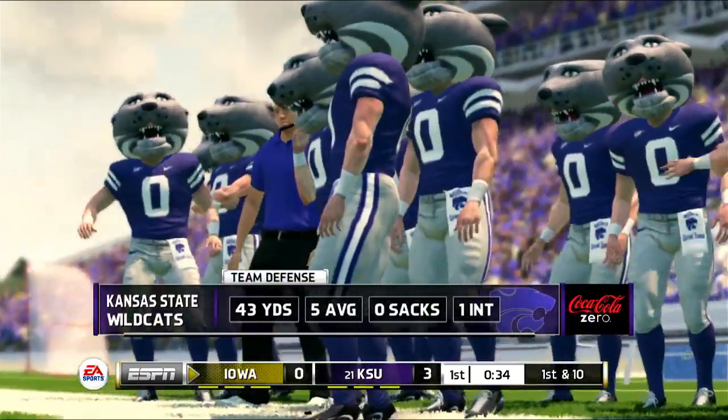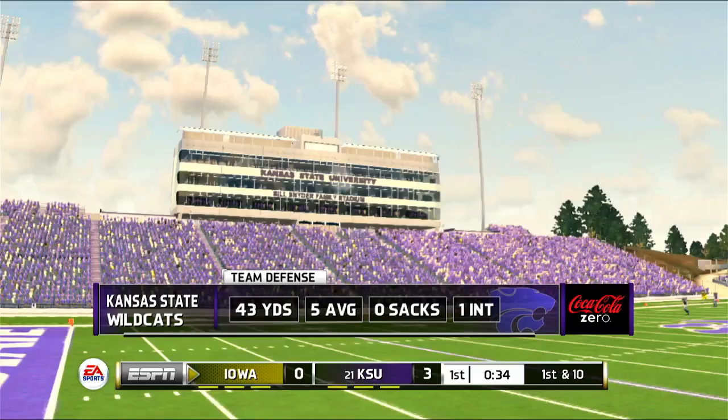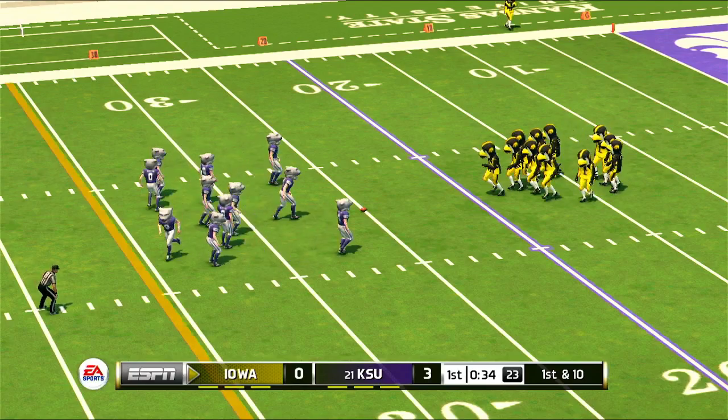The Wildcats are right where they want to be early in this one, partner. Well, this is what their coach talked about, getting off to a great start. The defense did their job, and it's nice to see the offense move the ball down the field and also get some points on the board.